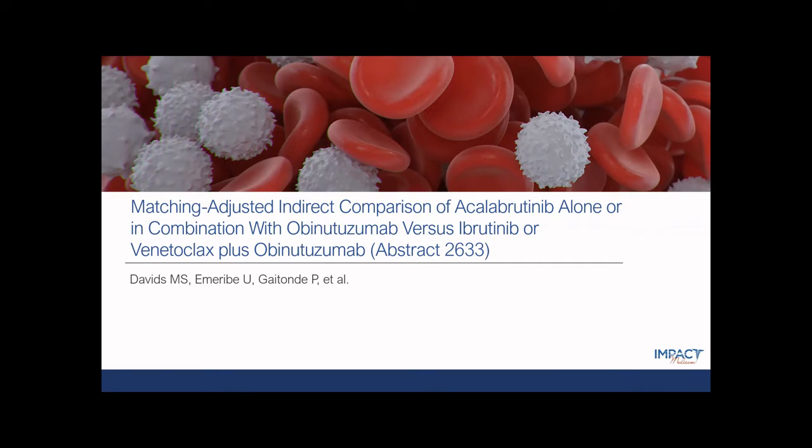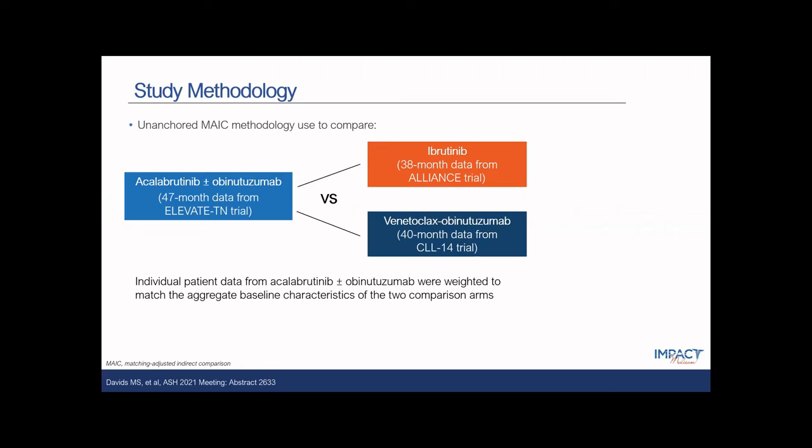This study was interesting. This is a report of a matched adjusted indirect comparison of acalabrutinib monotherapy versus acalabrutinib with obinutuzumab, and comparing against other standard treatment options, ibrutinib monotherapy or venetoclax and obinutuzumab, because all of these studies are well-performed randomized clinical trials that have similar comparative arms. So the Alliance study compared against BR, the ELEVATE-TN study compared against chlorambucil-O, and the venetoclax and obinutuzumab CLL14 study compared against chlorambucil-O.